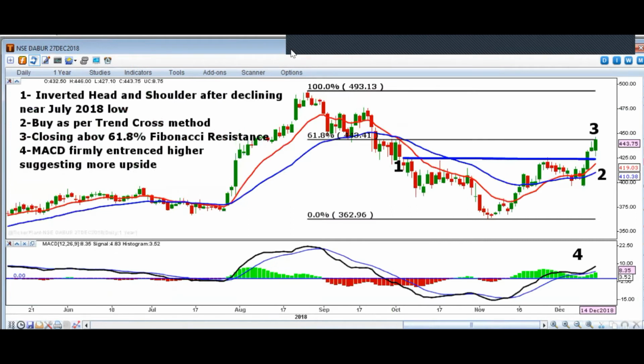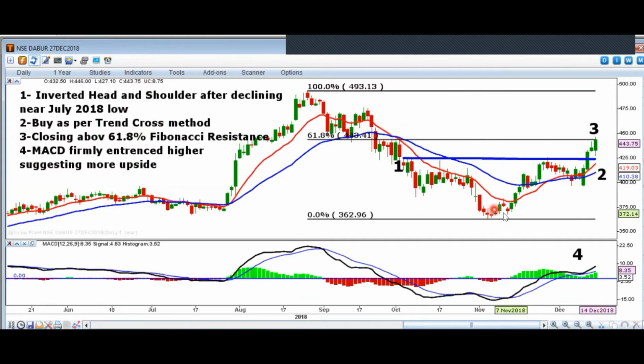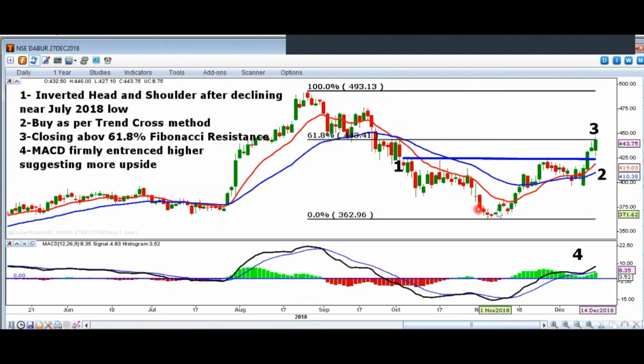The other stock which I am suggesting for the coming week is DABUR. The FMCG sector has been in play and has been attracting steady interest. What I saw in DABUR was the decline which ensued from the August high. It dipped down into the July low, as you can see on the charts which I am highlighting to you right now. And post this support, the bullish interest started developing, and the chart slowly and steadily started going up. In the process, what this stock ended up forming was an inverted head and shoulder pattern which I have highlighted here.